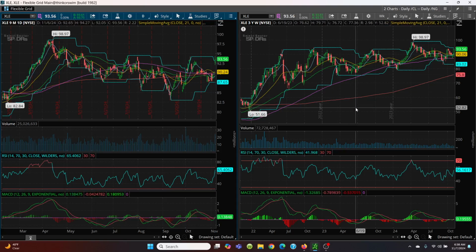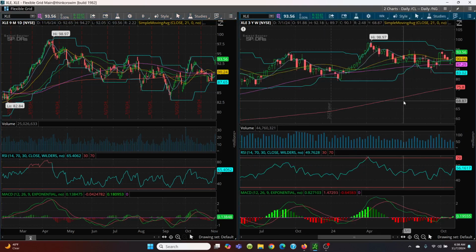Now you can see it easier here on the weekly chart. That's why I always like putting them side by side. You can see all you do is just look at that price channel. See, there's that 94.51 level that you have to get above. And then again, you just bring the price channels across, and then there's your big target.